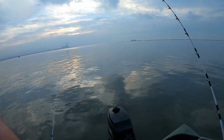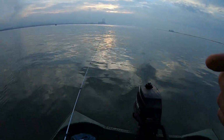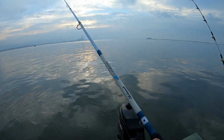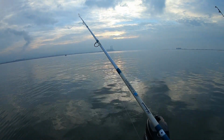Check it out. It's really nice and calm right now. It's in the evening, not a lot of wind. Getting some bites on this rod right here. Look at this, I'm getting some bites. So now the tide shifted, we were facing the other direction. Now we're facing down.